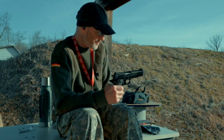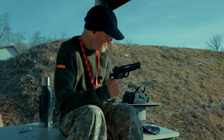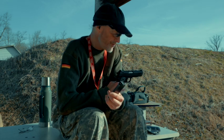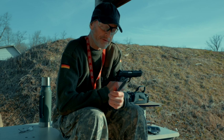Well, each one of them, this officer's model here, it holds 7 in the clip, and then this is an original clip. It came with this original 1911, and this holds 7 too.